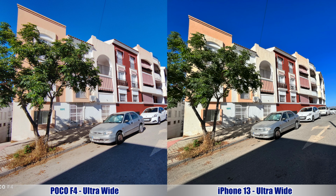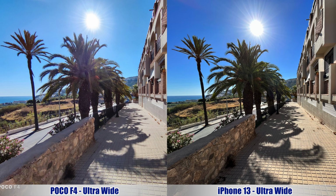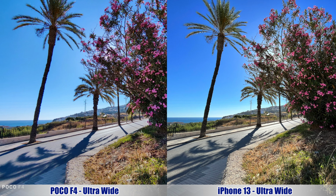Next, we are moving on to some pictures that I took with the ultra-wide cameras on the back of the two devices. The first thing I've noticed here is the fact that the iPhone 13 has the somewhat wider field of view, so you can see slightly more in those pictures taken by the iPhone 13 when compared to the ones taken by the POCO F4.